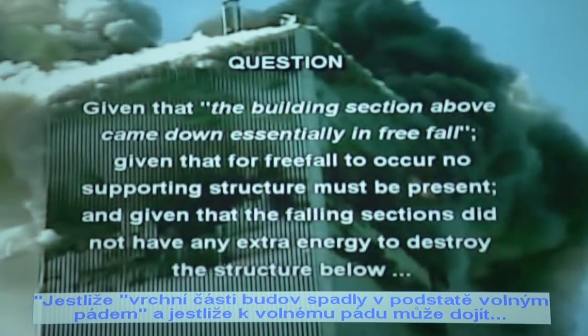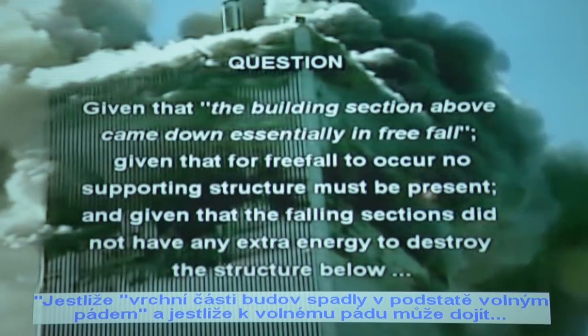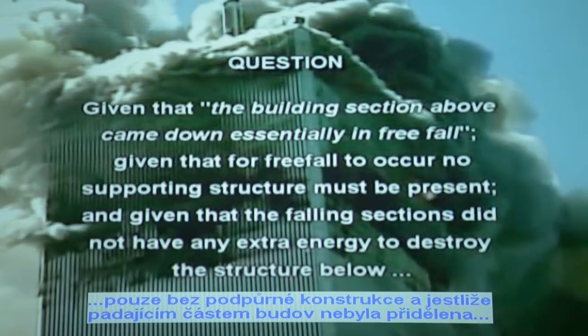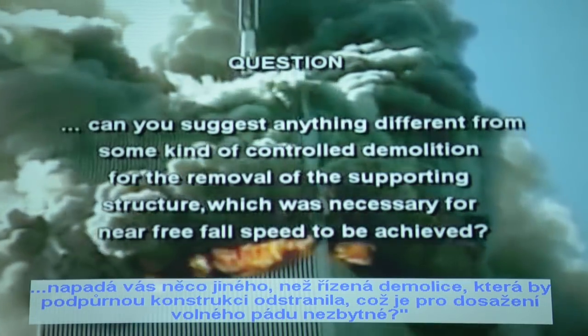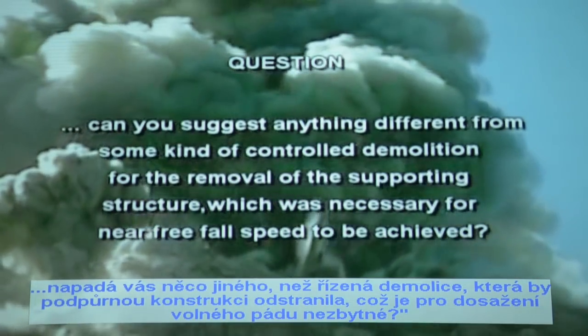Given that the building section above came down essentially in free fall, given that for free fall to occur, no supporting structure must be present, and given that the falling sections didn't have any extra energy to destroy the structure below, can you suggest anything different from some kind of controlled demolition for the removal of the supporting structure, which was necessary for near free fall speed to be achieved?